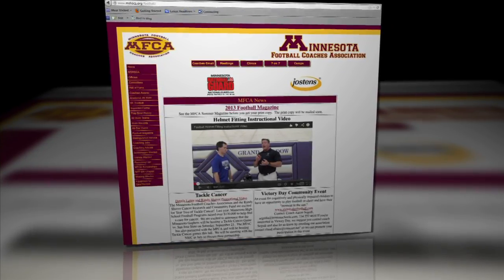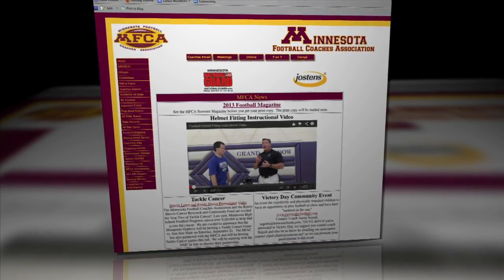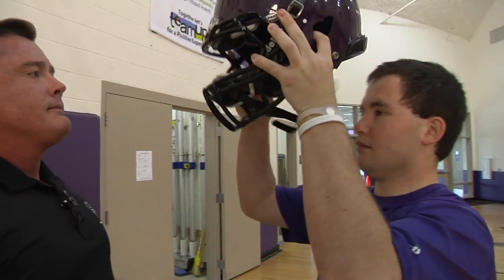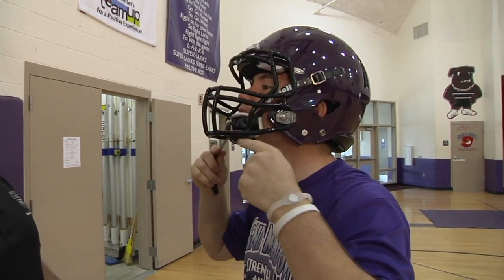Tyler's dad, Gary, is the head football coach at the local high school. He's also president of the Minnesota Football Coaches Association. His goal in that position? "We're trying to make the game safer." Gary's teamed up with experts at Mayo Clinic to make sure players' helmets are in good condition and fit correctly.